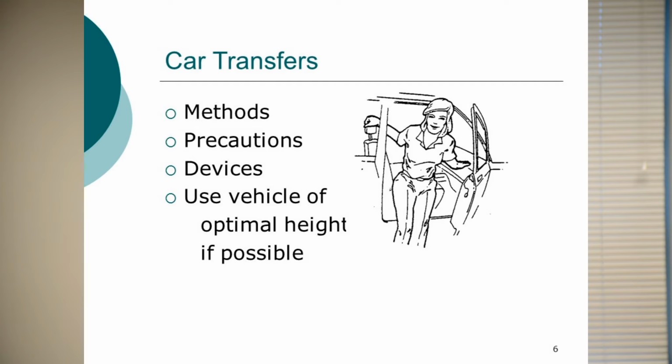So we'll touch on car transfers real briefly here. And again, we won't get into any specific details. You'll talk about that with your therapist more when you come to the hospital. But generally speaking, it's a good idea to bring a vehicle in to be transported home in that's not too tall nor one that's too short, just for ease of getting in and out.